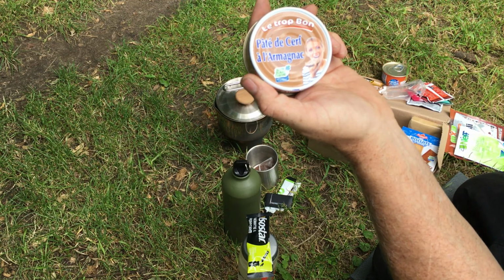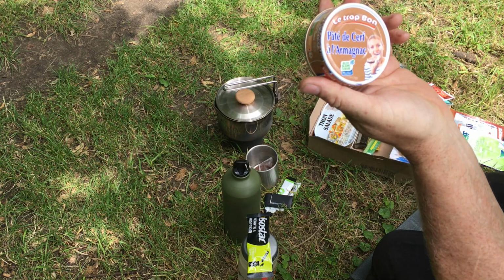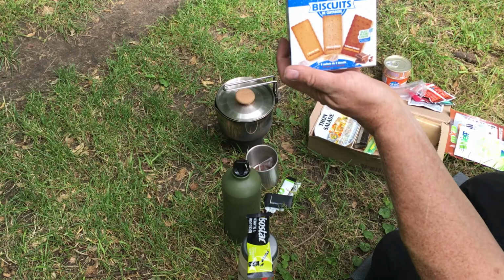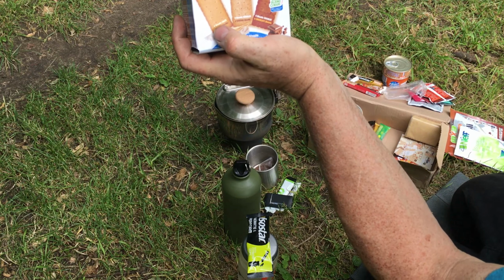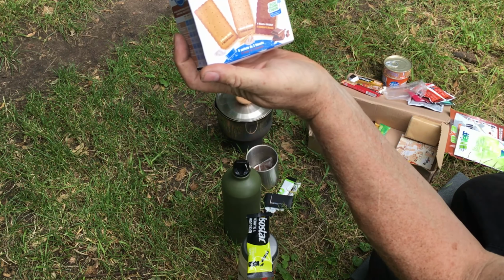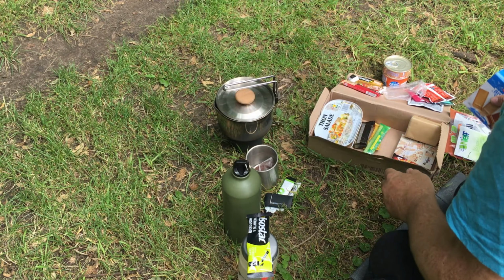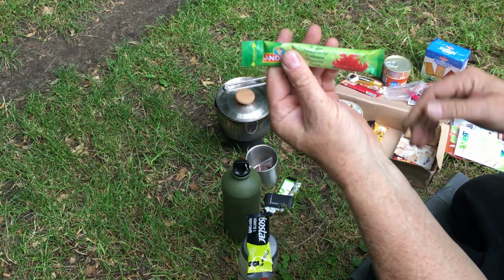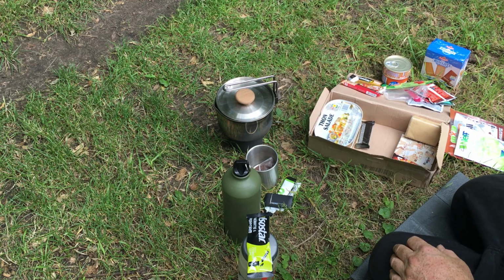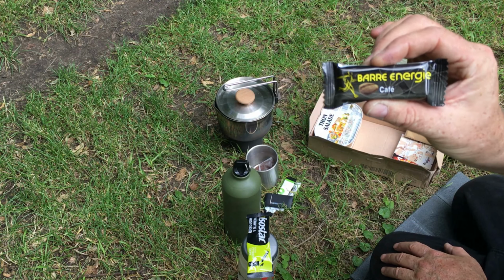So pâté de cerf à l'armagnac. Ooh la la. So that's obviously deer pâté. So you've got a mixture of biscuits. You've got salted, cereal and chocolate biscuits. Looks like 6 of each. I'll get 6 of salted, 4 cereal, 6 of chocolate. So not bad. Strawberry jam. Fruit pâté bar, some sort. Coffee energy bar. Ooh, that'd be good.